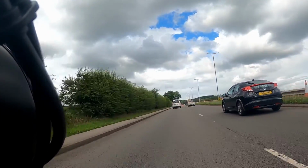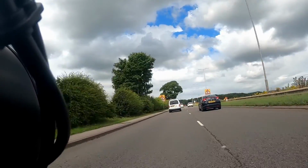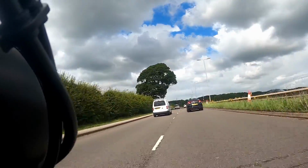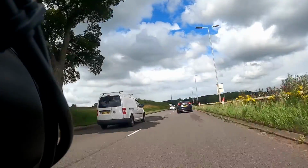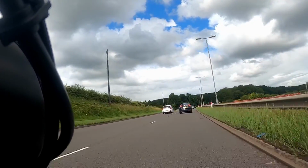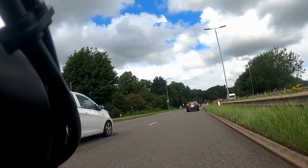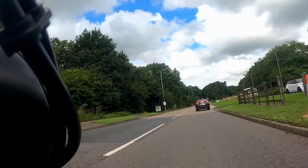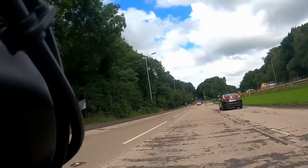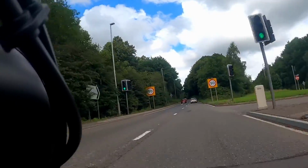I'm starting to feel a bit more at home on the bike. It feels more comfortable now. I'm still a bit nervous, and I know the road I'm about to go up has got a few bends that I've done so many times in the car. I know the road. The bends aren't difficult, but I've still got those underlying nerves of the first ride, so I'm just gonna take it easy and enjoy myself a bit.